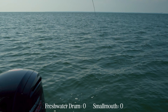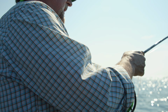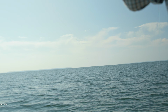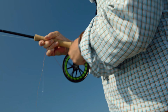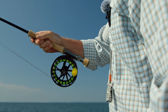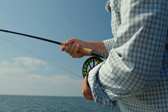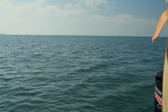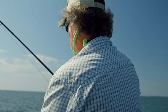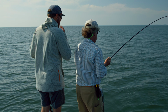So that's going to be a drum. Heck yeah. I like that. I'm going to use this Lamson Hyperspeed, and I'm able to pick up that line off the deck real quick. And then I can put the line on the reel, which, with a fish like this that's not running, is not that huge of a deal. But I paid for this reel, might as well use it. It's a good sized drum.